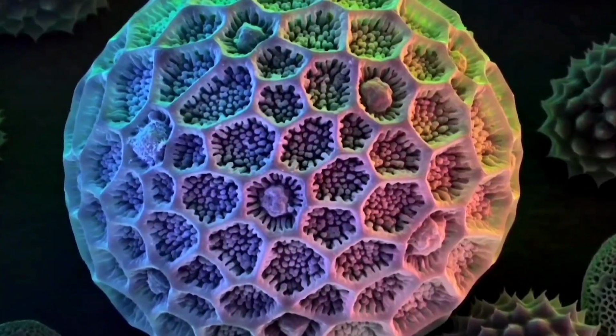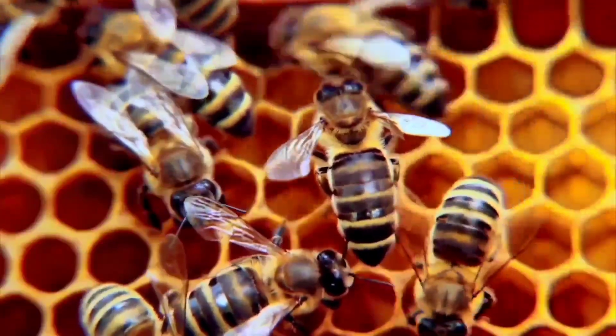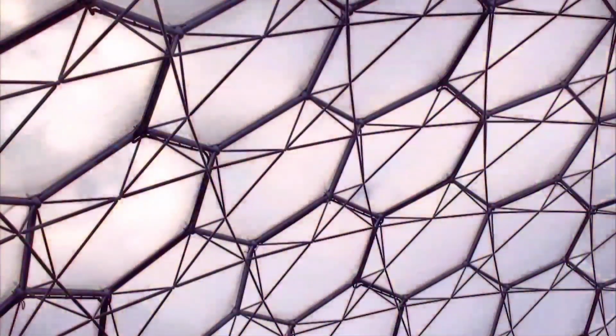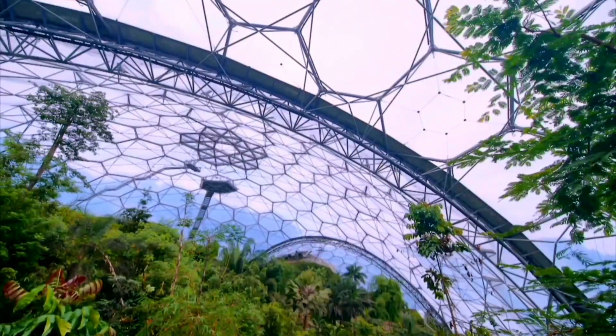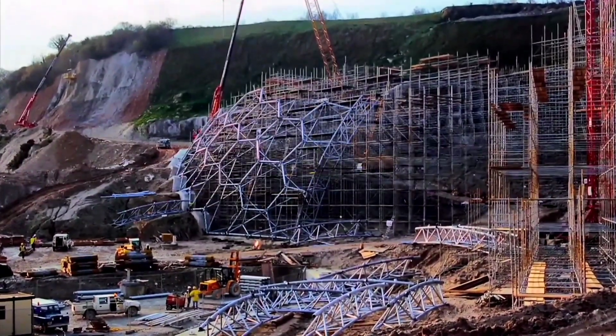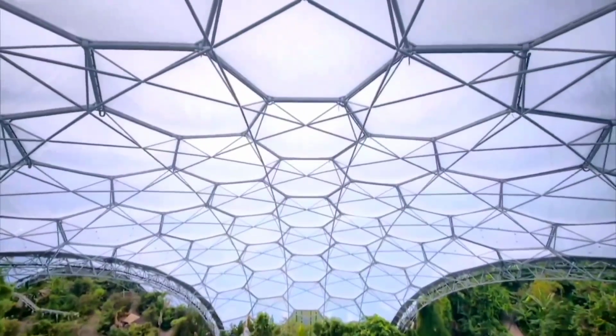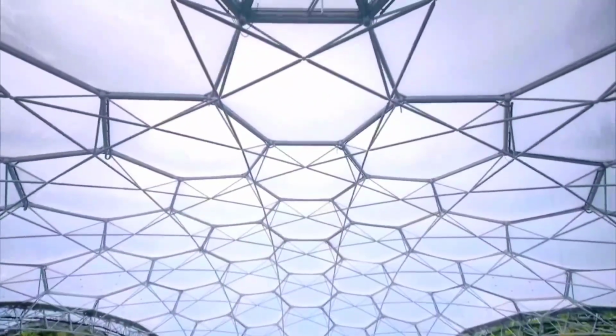The steel work weighs only slightly more than the air contained by the biomes. The structures are more likely to blow away than down, so are tied into the foundations with ground anchors, like tent pegs. The transparent windows in each hexagon and pentagon are made of ethylene tetrafluoroethylene copolymer (ETFE), or cling film with attitude as we call it.